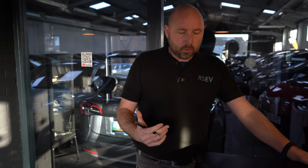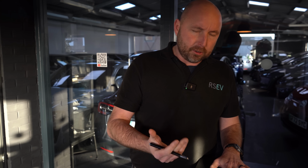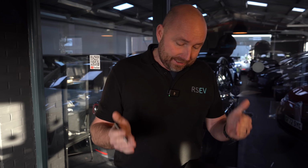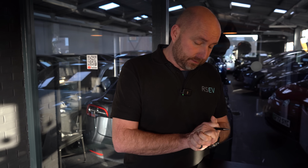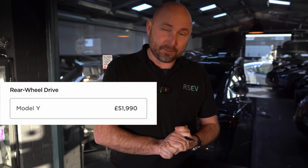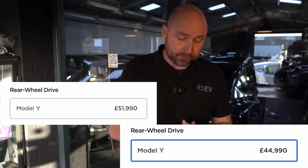Then we go to the Model Y, so some big numbers here as well. So the Model Y rear-wheel drive, which is new in this country, the first batches have just been delivered. Many people have just taken delivery of those at the end of December into the last quarter of 2022. Unfortunately, if you did that, you've now just instantly lost quite a lot of money. So I feel for you, I really do. They've gone from £51,990, a £7,000 reduction, to £44,990, so that's 13.5%, the biggest out of all of them.